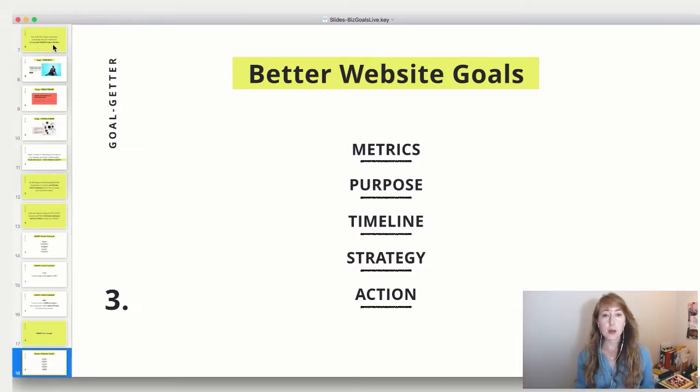So next, after metrics, we want to define the purpose. So how will this specific objective get you closer to your big picture goal? In this example, I want to increase my returning visitor traffic. But why do I want to do that? Well, because I want to have an expanding and engaged email list. And by increasing my returning visitor traffic, I know that my content is valuable and helpful to them, for one, and I'm getting more eyeballs back on my site, so there's a greater likelihood that they will sign up for my email list.